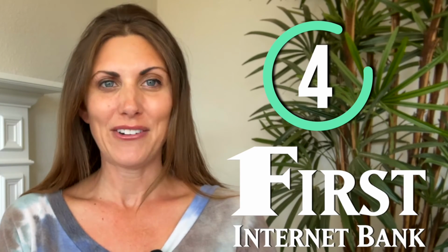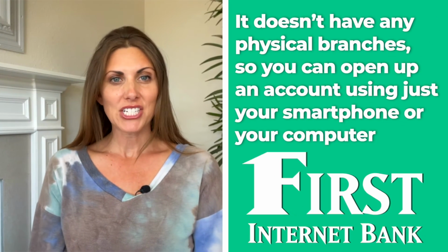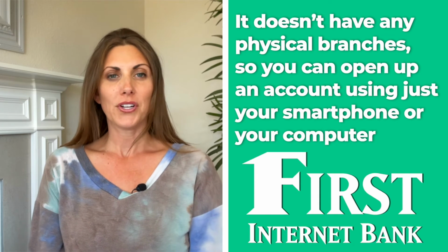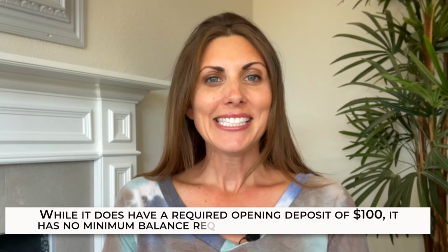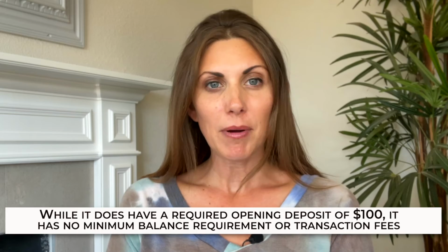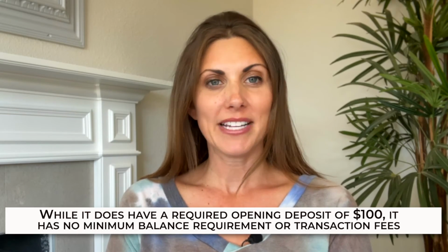Next up, we have First Internet Bank. First Internet Bank is another digital-only bank that's similar to Bluevine in a lot of ways. It doesn't have any physical branches, so you can open up an account just using your smartphone or your computer. While it does have a required opening deposit of $100, it has no minimum balance requirement or transaction fees.